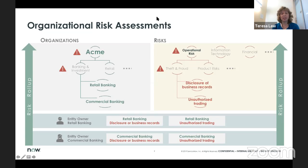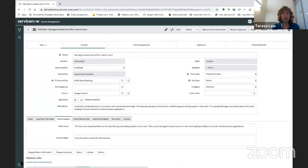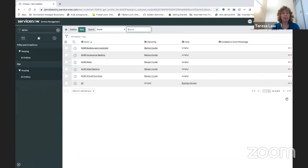With that, let me go into the system to show you how we really do this. So having a top-down and a bottom-up view is the way to go. That's correct. Yes. We actually had a wonderful presentation at Knowledge this last year on having top-down and bottom-up view of risk, and how important that is. Exactly.